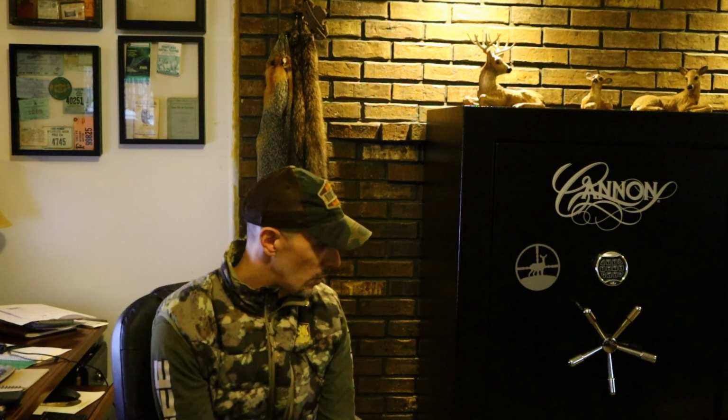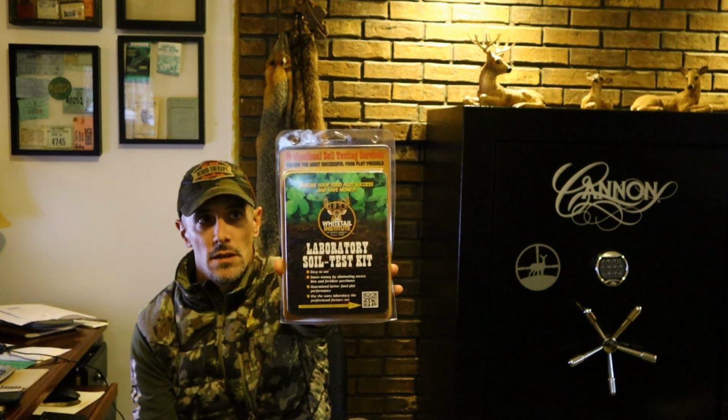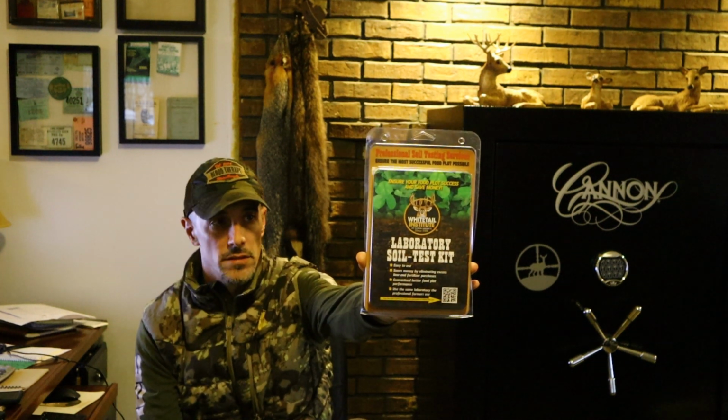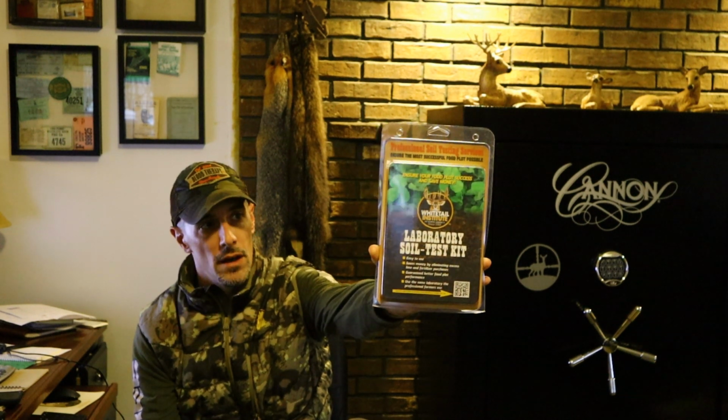So one of the very first things we'll go over is Whitetail's soil test kit. And this, guys, if you're planting a bunch of seed in different areas of your property or on your leases, doing a soil test is imperative, because you may dump a whole bunch of seed into the ground and didn't do a test, so you didn't change the pH levels, and you may get some stuff to grow, or you may end up with just a big bare spot of dirt.